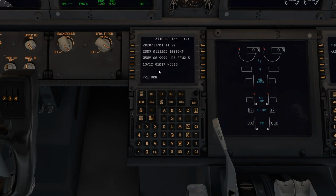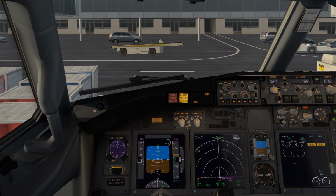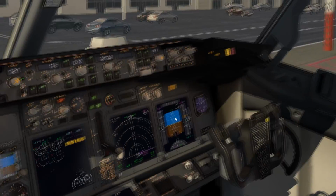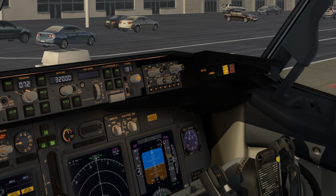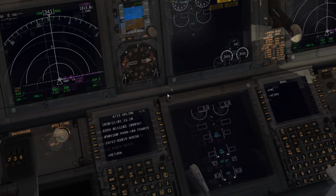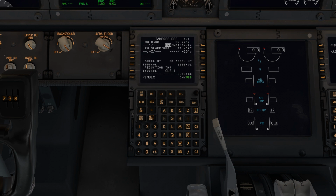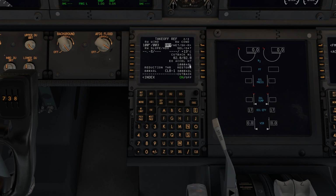Okay, so we'll get the ATIS now, 1019 for the QNH, which is set. Do the first officer's as well. 1019, which is set. You can see 100 at 03 for our wind. Okay. There we go. Acceleration height.